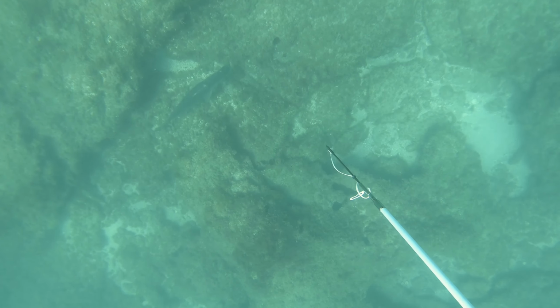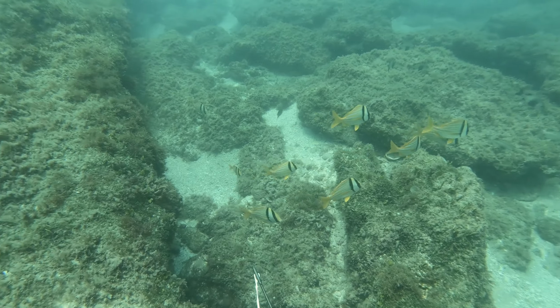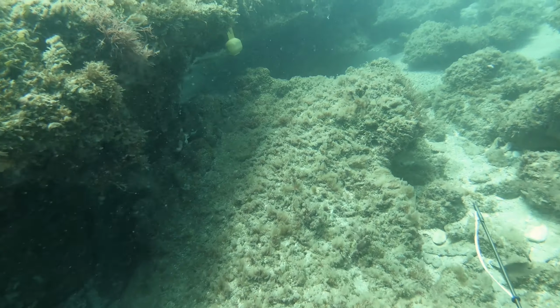Now, when I take my duck dive here, I actually didn't notice this big snook till I was on my way down. He gets spooked when he sees me and just makes a little dart off. See a couple mangrove snapper under this ledge, but all a little too tiny.